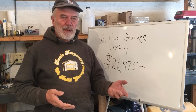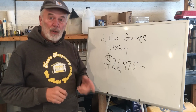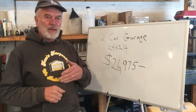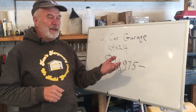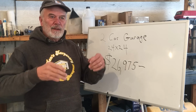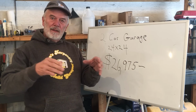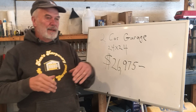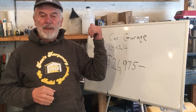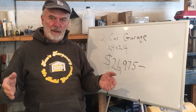When I initially meet with somebody, depending on the town, different towns have different requirements for permits. Some towns don't even require a permit around here. Some require a cursory application where they want to know where the building will be located in relation to the house and any other outbuildings, or setbacks, sidelines, back lines. Those sometimes run $50 to $100 for a permit.